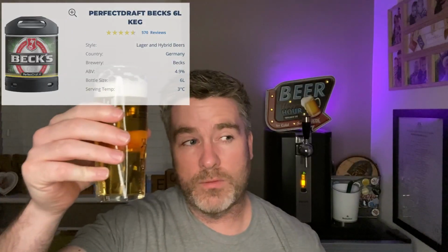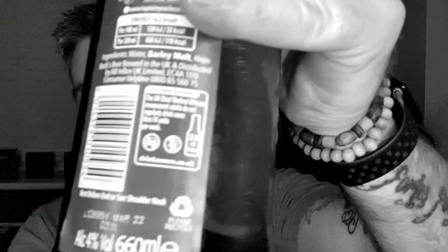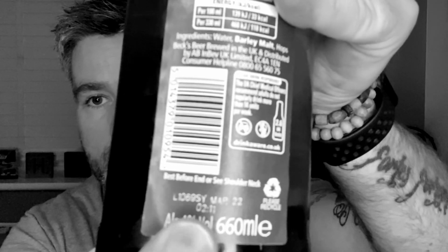660ml. Now what I've noticed straight away is this, apparently out of the perfect draft, is 4.9%. This bottle is telling me it's 4%. Turn that around, you can see that there, 4%. So there's going to be a noticeable difference. I think this is the mass-produced stuff for the UK market.